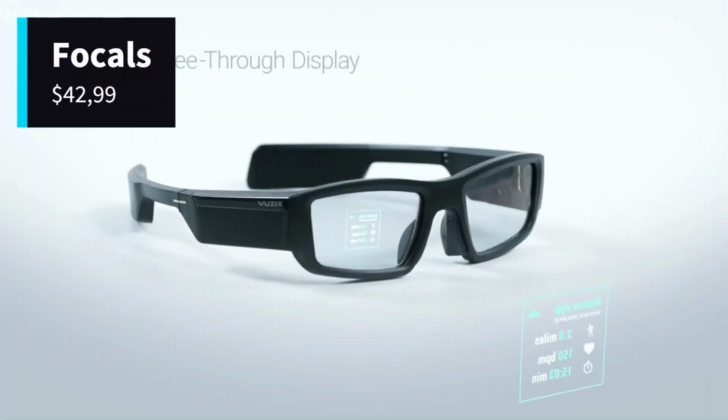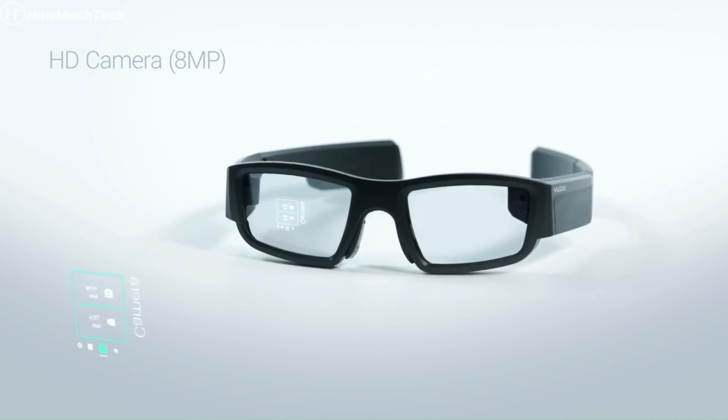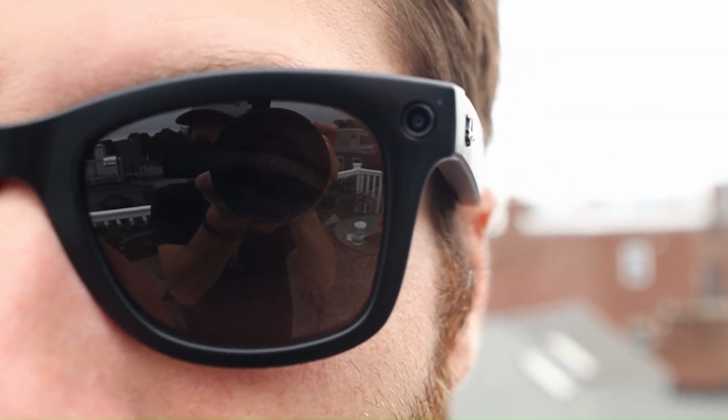Focals are a type of smart glasses developed by the Canadian company North, formerly known as Thalmic Labs. They are designed to be worn like regular eyeglasses, but are equipped with advanced technology such as a small transparent display, a built-in camera, and various sensors that allow the wearer to interact with the glasses using gestures, voice commands, and touch controls.